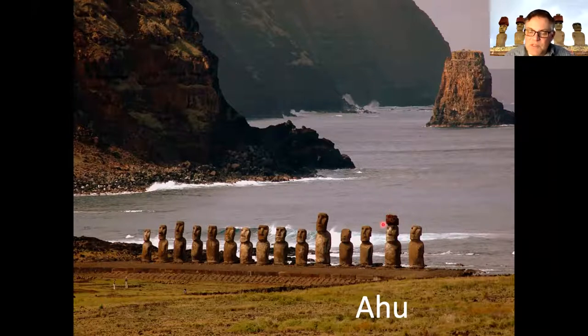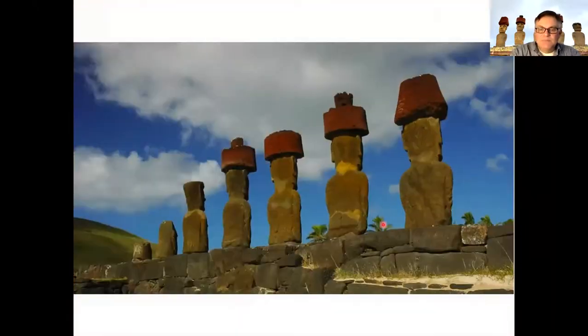So these platforms themselves are incredible constructions, but they are the places on which the statues were placed, and then the eyes were carved into them. And in the botanical gardens, we'll see a couple of statues on a platform-like substrate, which will reflect this Ahu setting that statues end up on.